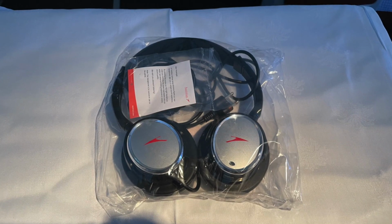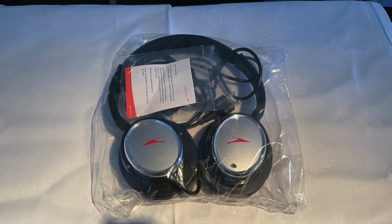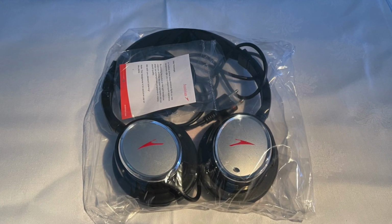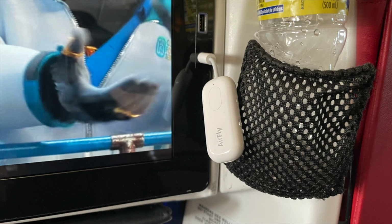The provided noise-canceling on-ear headphones that are also available for premium economy passengers are nothing special. Luckily, there is a stereo aux jack next to the screen, which makes connecting your own headphones a breeze. I enjoyed watching James Bond with my AirPods Max connected to the AirFly Pro.